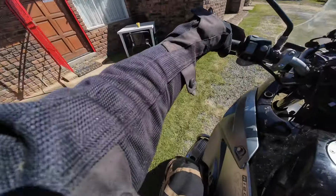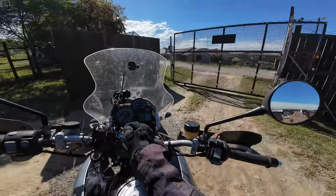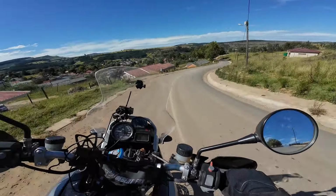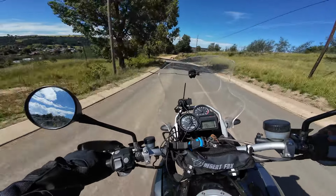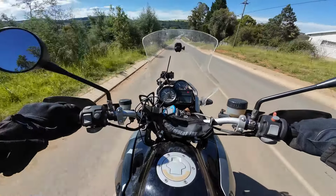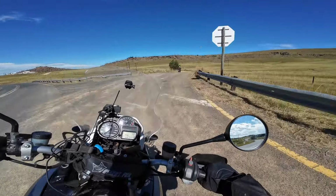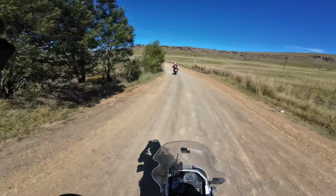Beautiful view. And we saw an advertisement for Tsitsa Falls just outside Maclear. We're quite early today, so we thought, why not do a quick excursion and see what's happening there. There we go, Tsitsa Falls.